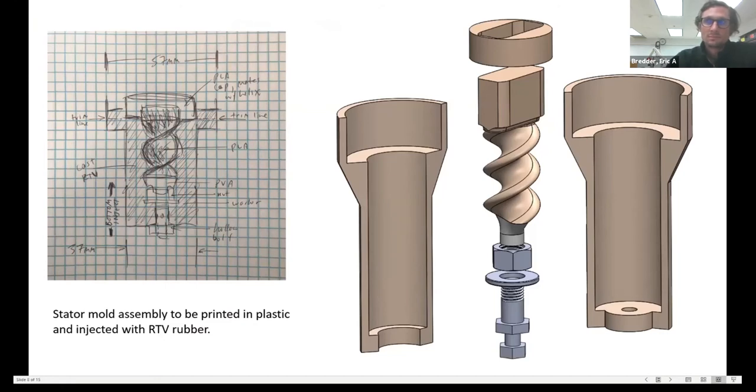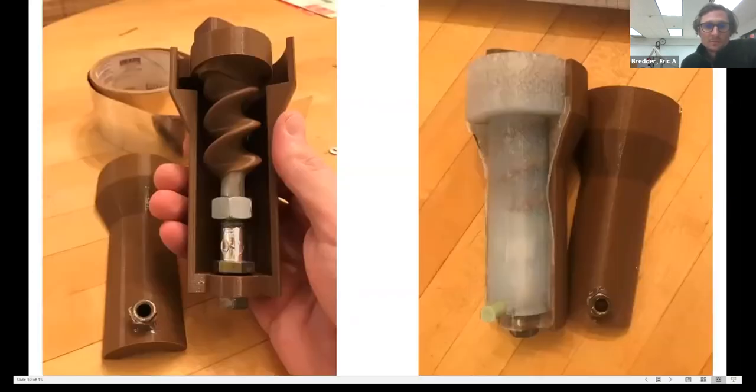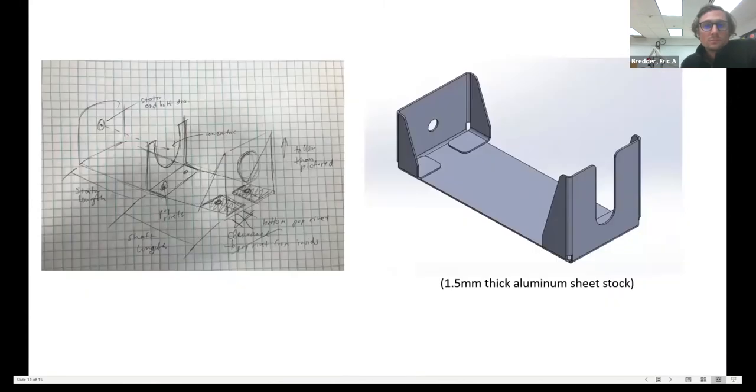My next step was to mold the pump stator in flexible RTV rubber. Based on the general dimensions of the first mock-up, I sketched the mold body and then created a mold assembly in SolidWorks based on that sketch. The parts were modeled in SolidWorks, saved as STL files, and then prepared for 3D printing in Prusa Slicer. On the left is the partially assembled stator mold prior to injection. On the right is the open mold after the RTV rubber injection cured overnight.